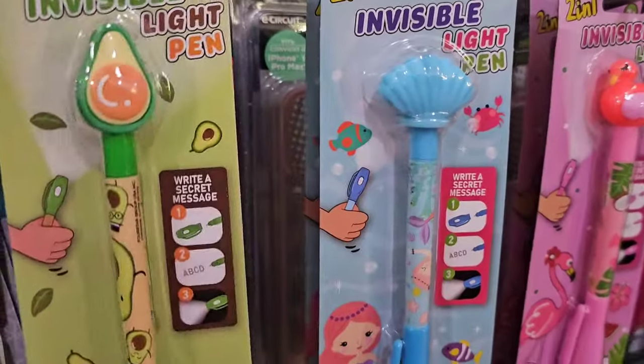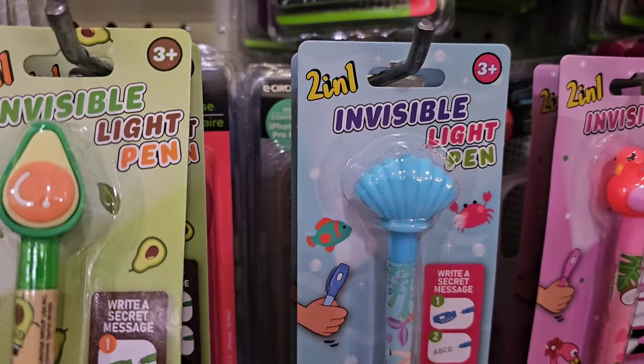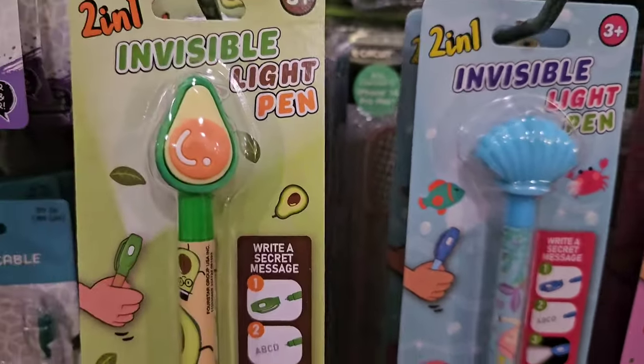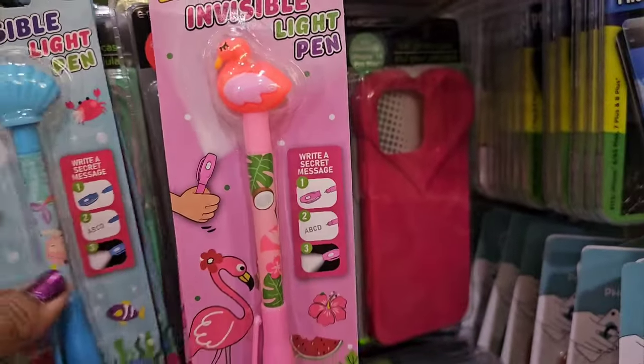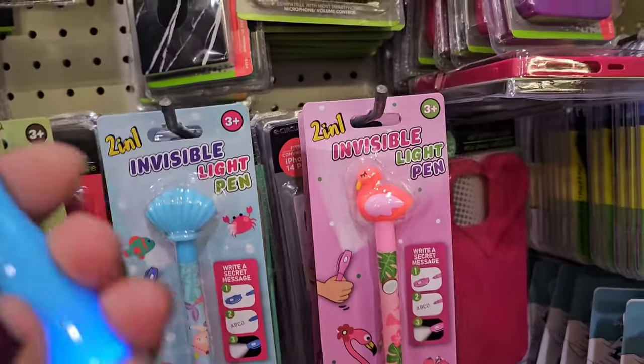Yeah, they have the 2-in-1 invisible pen. Invisible light pen. Write a secret message. They got the one with the avocado. They got the one with the shell. And they got the beautiful flamingo. So this is what it looks like.